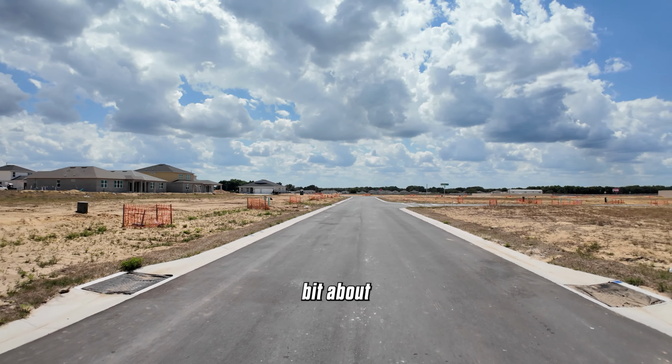Now, a little bit about the community. They do have two different styles of single family series. They have the estate series, which is the more expensive homes. And those are gonna be 60 foot lots, single story houses. And those are gonna be somewhere in the mid to high 500s. And I do show you one of those models, by the way. It's the one with the lights off.